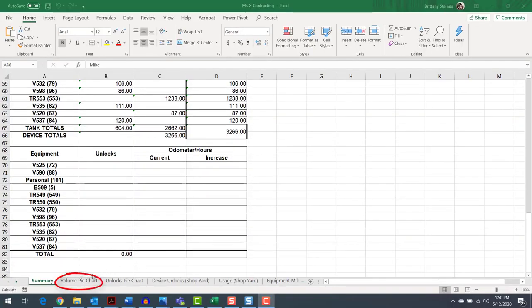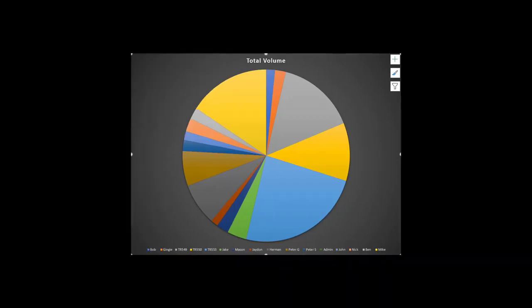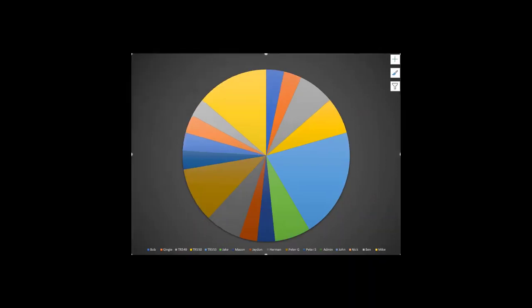Now we'll go to a different tab on the report. These can be found at the bottom of the sheet. The volume pie chart shows you which of your employees use the most fuel. But this time, it says a percentage of all fuel consumed. The Unlocks pie chart on the tab beside it also looks at data by employee, but this time as a portion of the times the device is unlocked.